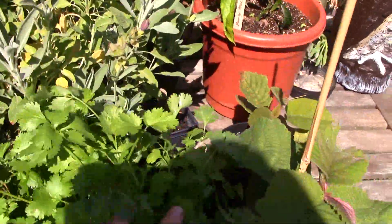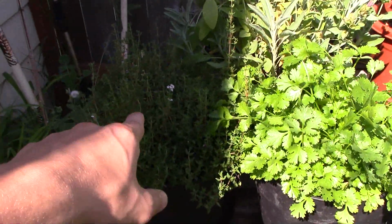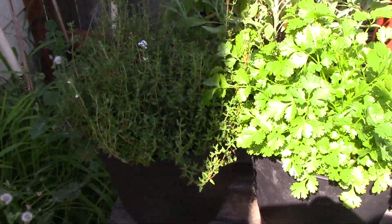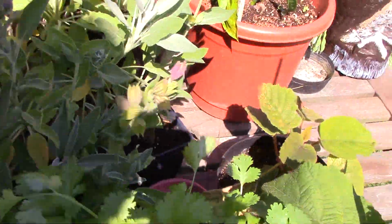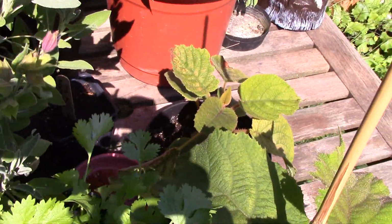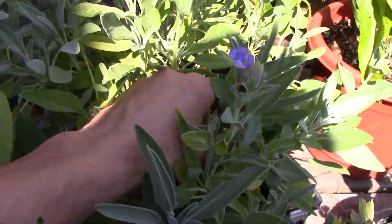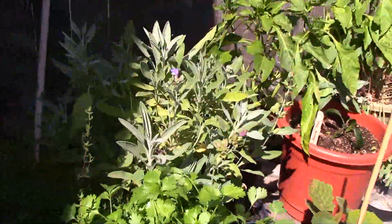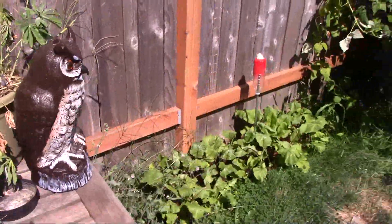Some herbs, cilantro, thyme that's been growing in the indoor garden for a long time, and I moved it out here and it's starting to flower a little bit. And then the sage, which I think is just getting ready to shut down. There's a lot of yellowing leaves here. Maybe it just needs a little bit more sun. I think I might just move it over here. There's nothing over here. There we go.